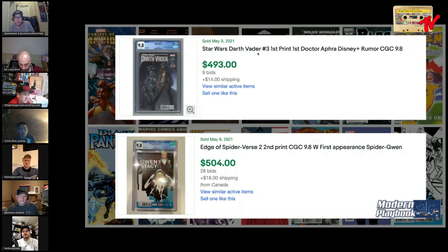Let me ask you guys, do you think the race between Spider-Gwen and Miles Morales is first? You think it's done? Is that race over with, you guys think? What do you mean as far as the race? Ultimate Fallout 4 first print versus Edge of Spider-Verse 2 first print. Do you think we'll ever see it overcome the difference? I think anyone can answer, but I think at some point in time it will.